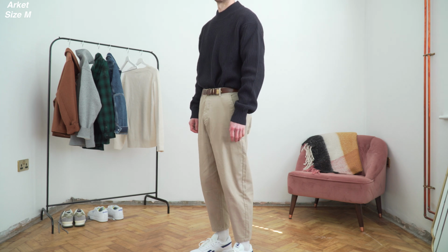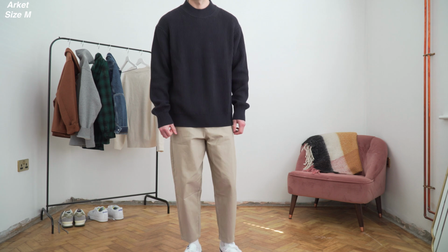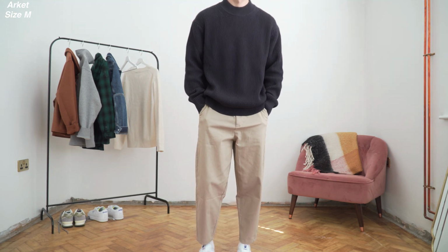So the first piece I'm showing is from Arket, and this is their sort of take on the classic fisherman jumper design. So it's got ribbed texture all over, and it's got a bit of a higher neck.